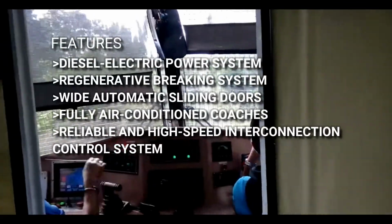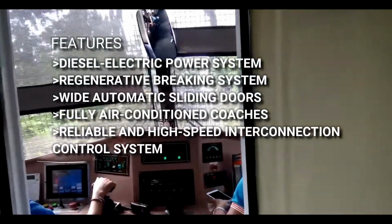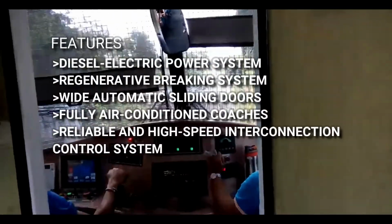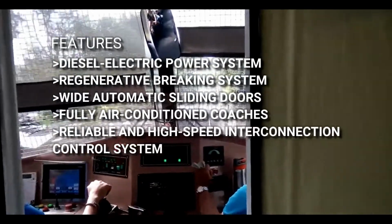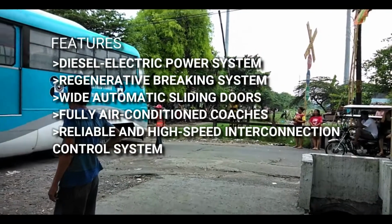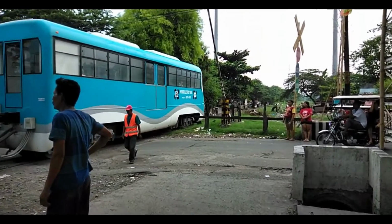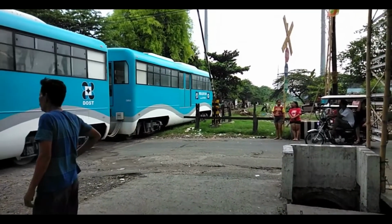Then we have something called regenerative braking, which is one of the significant features of this hybrid electric train. It is when kinetic energy from the braking is converted to electrical energy, which is then stored in the batteries of this hybrid electric train.